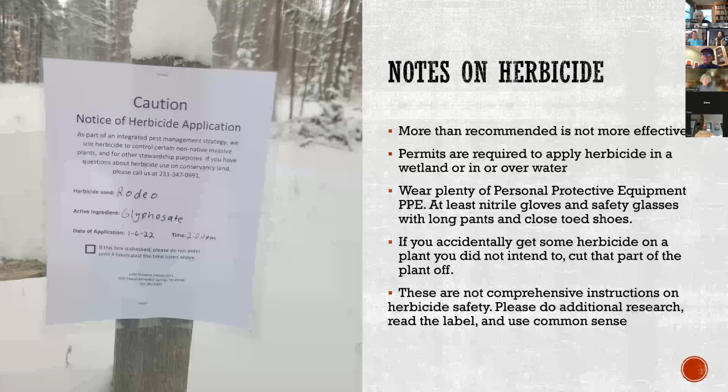But just in general, some things you need more herbicide than you would expect, like Phragmites, you might need 5%. But anyway, generally adding too much herbicide will kill the leaf tissues before they have time to translocate it down into the roots. So definitely read the label and research what the correct percentage is for your application. If you're in a wetland, you're over water, that's regulated by EGLE. That's the Department of Energy, Great Lakes and the Environment. And so you need to apply for a permit for that, which is a little more involved.